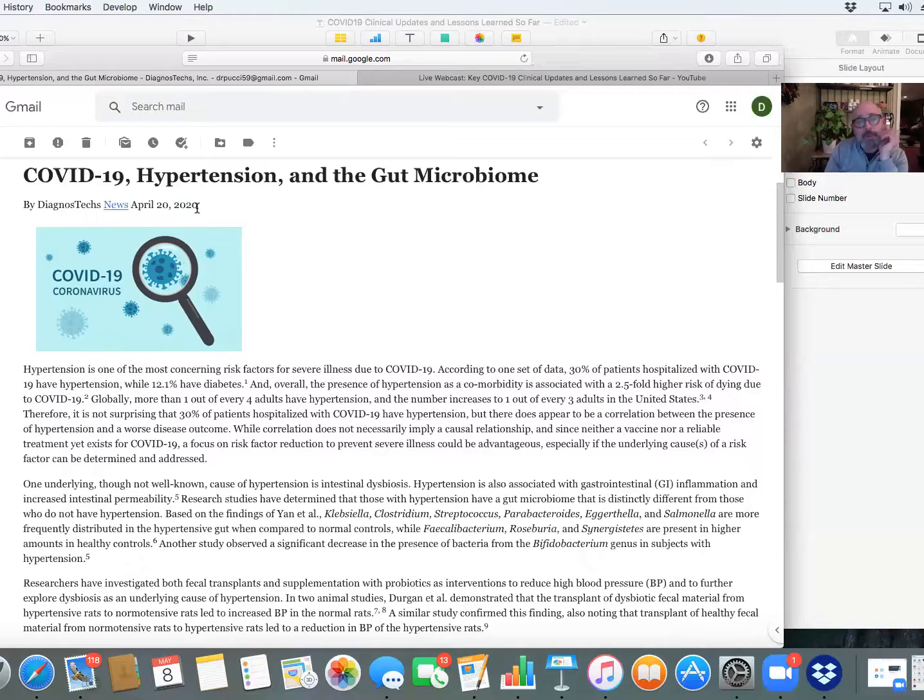COVID-19, hypertension, high blood pressure, and the gut microbiome. How often do you hear me talk about the gut? Now, I'm not going to go through the whole article and read it to you, but the first part of this is important. Hypertension is one of the most concerning risk factors for severe illness due to COVID-19. According to one set of data, 30% of patients hospitalized with COVID-19 have high blood pressure. They already have high blood pressure, 30%. Being hospitalized, that was that 20% I showed you. While 12% have diabetes.